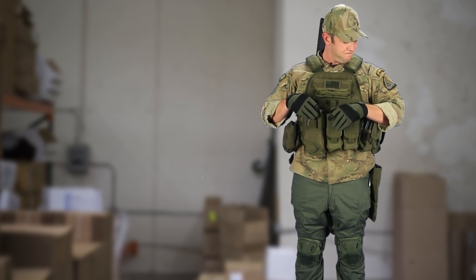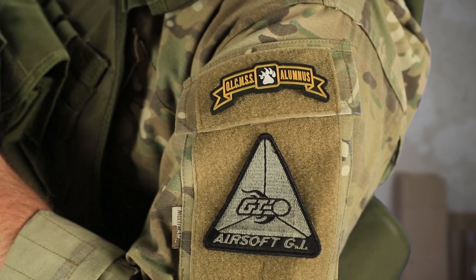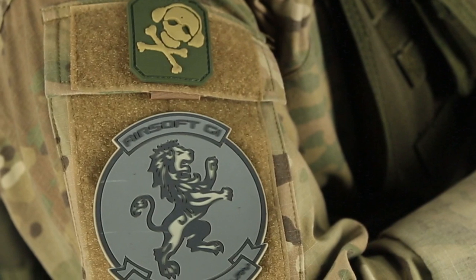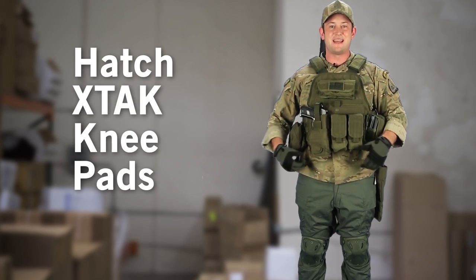Now, I've also got a variety of patches on here. I've got an Airsoft GI patch. I've got my Line Claws alumnus patch. I've been going to Line Claws all the way back to Operation Line Claws 1. Now, I've also got a G-Code patch and an Airsoft GI Line PVC patch. Big fans of those. Now, further down on my person, I've actually got Hatch XTAK knee pads.